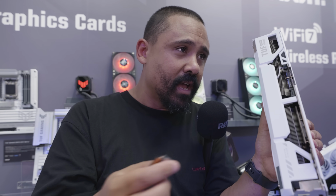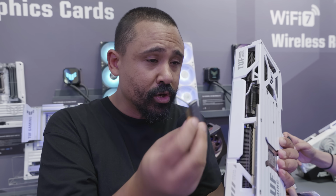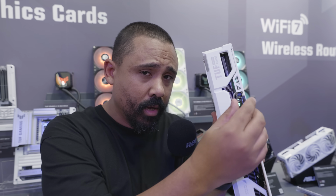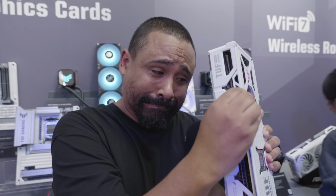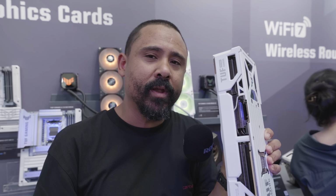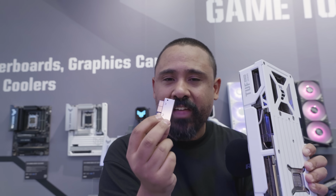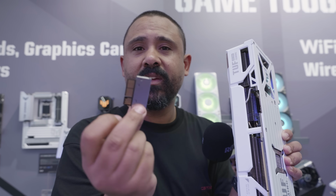That's crazy talk. They've got this clever little card which will allow you to use it on your BTF board if that's something you wanted to do, or to pull it off to allow you to use it on any motherboard. But the fancy little thing about this is that it will do 1,000 watts of power through this.